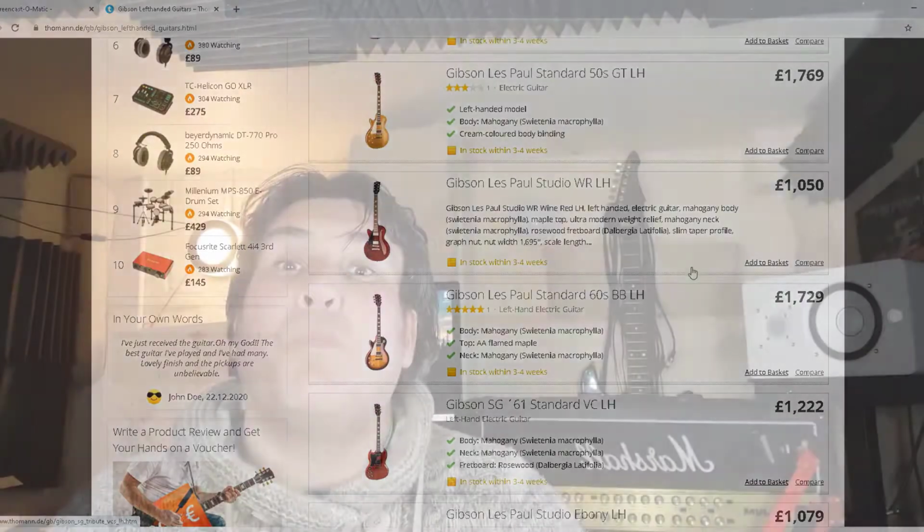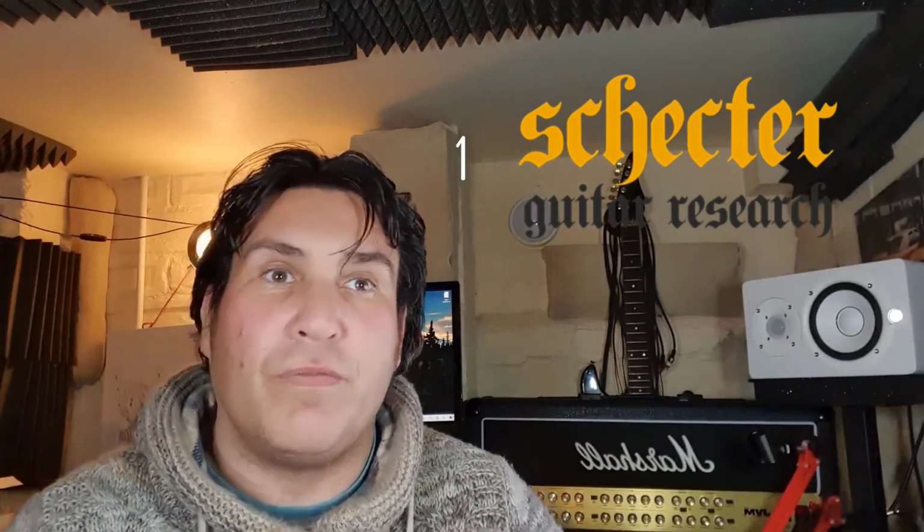Okay, so we've got to number 1, and this is another one I'm hoping to get a guitar from, which is Schecter, and they have just gone whoosh into the stratosphere with their guitars. They started off with the very metal Damien and the Omen style guitars with crosses on, and it was all a bit too tacky metal for me, and I wasn't so keen. The guitars looked quite nice, and they certainly played well, but it put me off a bit.